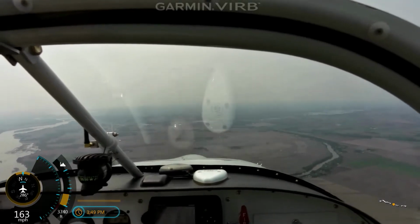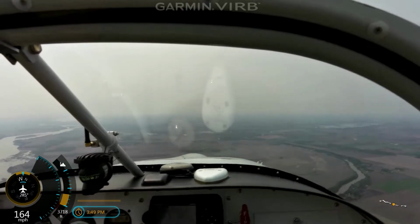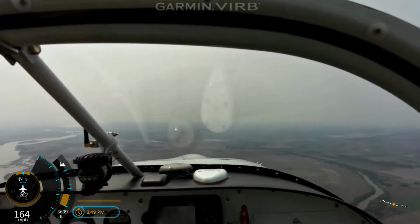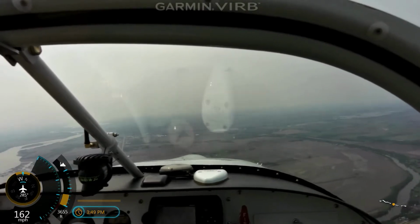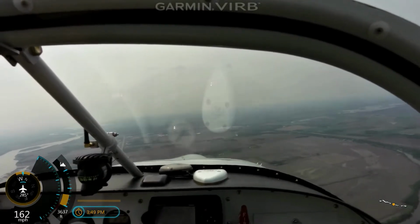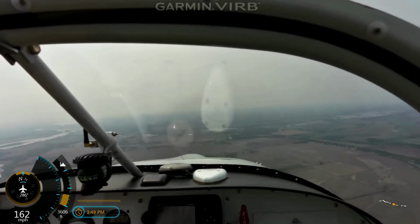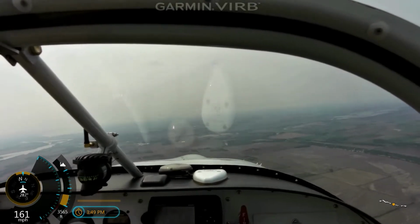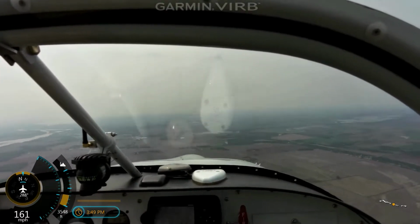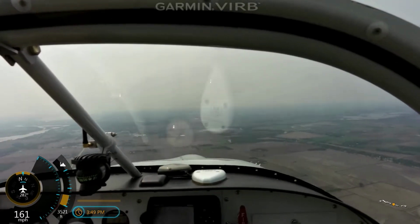So we're going to land on runway 31 today. Luckily, this runway is about 6,100 feet long. Looks plenty wide. Hopefully I can put it down here.